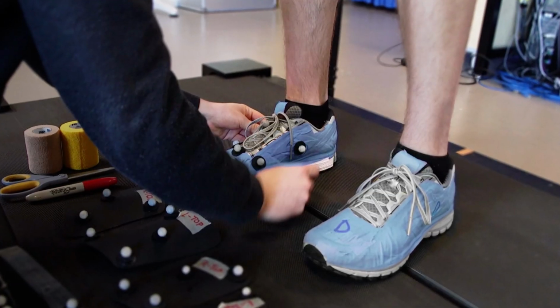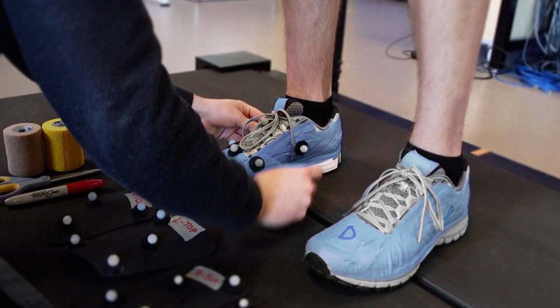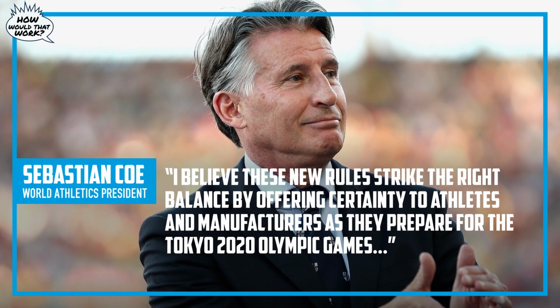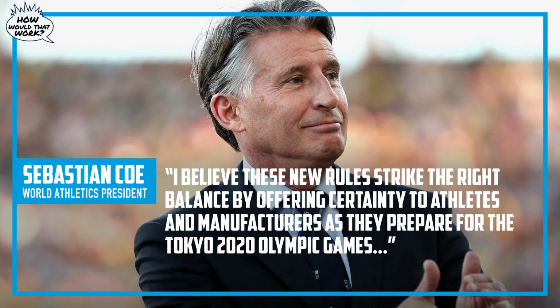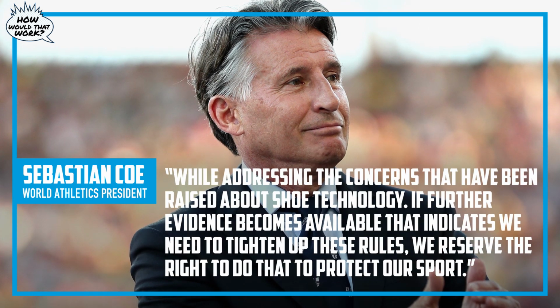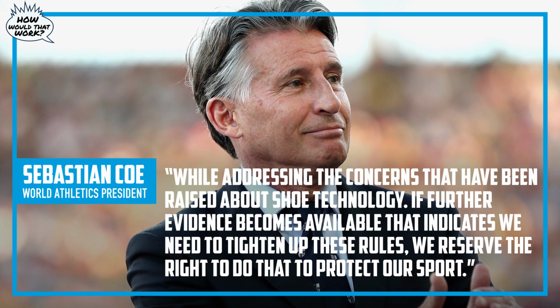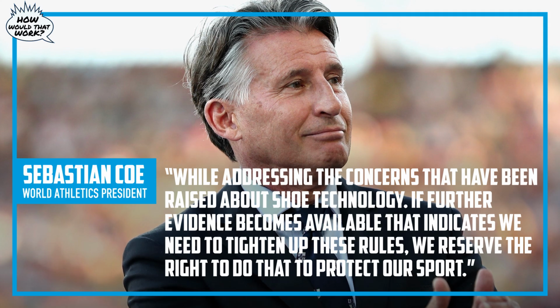World Athletics says more research needs to be done on the height of the foam stack, the type of foam used, as well as the angle of the carbon plate and how it impacts speed. "I believe these new rules strike the right balance by offering certainty to athletes and manufacturers as they prepare for the Tokyo 2020 Olympic Games, while addressing the concerns that have been raised about shoe technology," Coe says. "If further evidence becomes available that indicates we need to tighten up these rules, we reserve the right to do that to protect our sport."